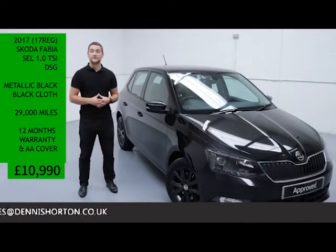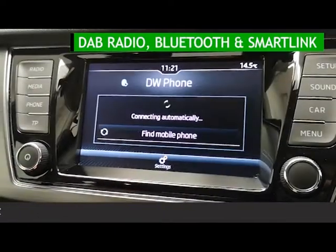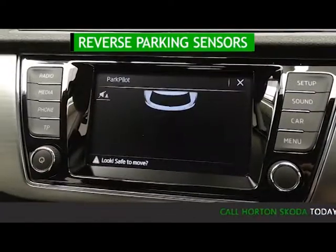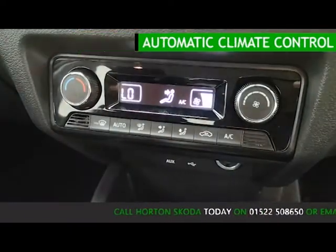And just to go through some of the features on the vehicle, it has DAB radio with Bluetooth and SmartLink mobile phone connectivity, keyless vehicle starting, reverse sensors, and air conditioning with automatic climate control.